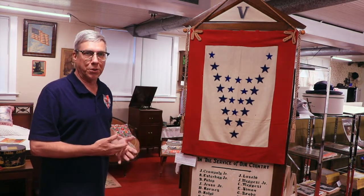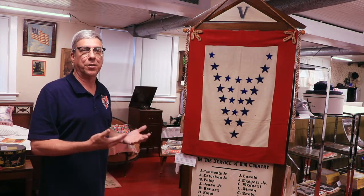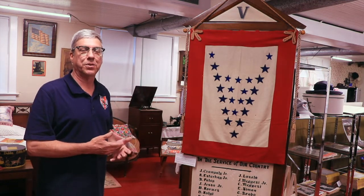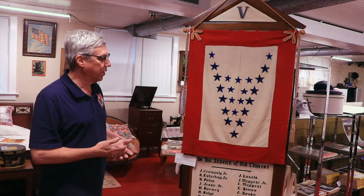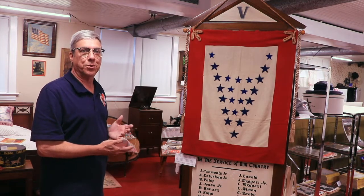A blue star denotes a son or a family member in service, with a small gold star placed over a blue star reserved for the highest honor of someone who's given their life, a soldier who died in service to the country. This particular banner contains 23 blue stars. It was made by the women of this congregation during World War II.